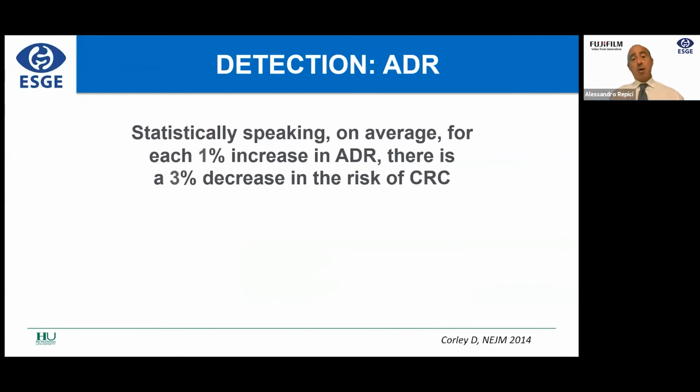Okay, so in terms of ADR, we keep insisting that we need to have ADR very stable. So my suggestion is to everybody to record the value of ADR. Everybody should know what is his or her own ADR, and all medical facilities, all hospitals should know what is the average ADR for the endoscopy unit.